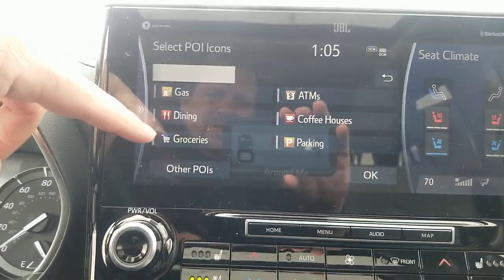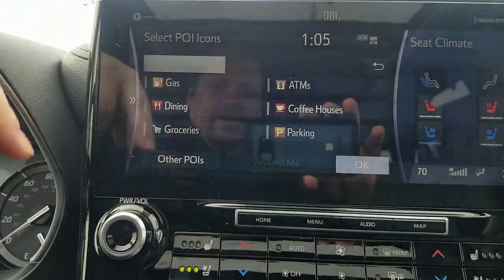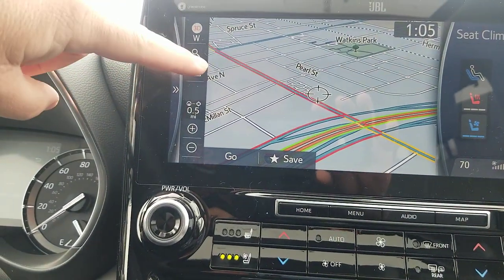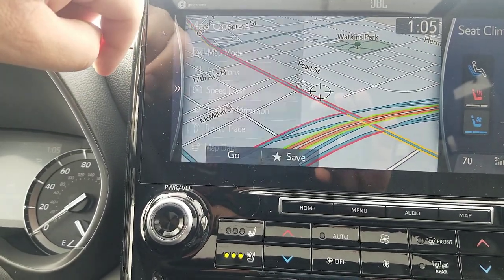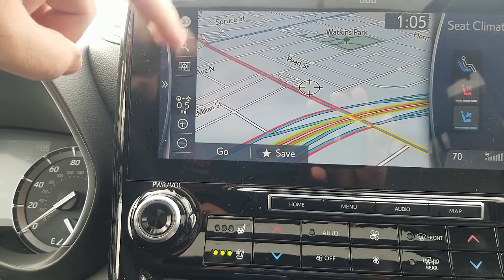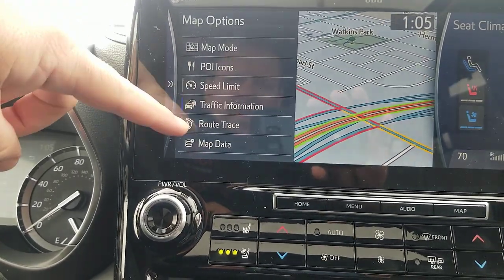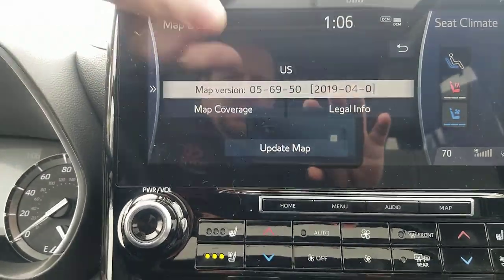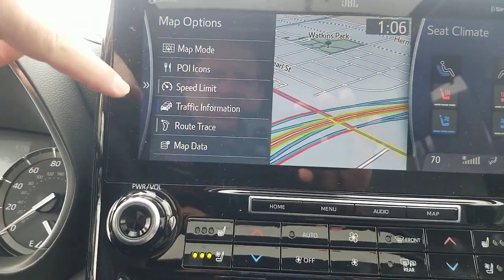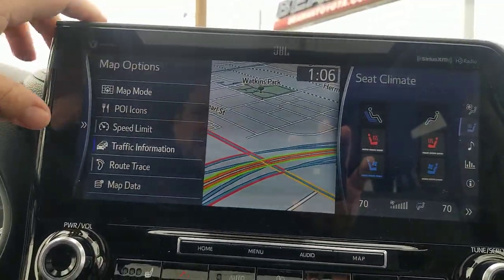All right, so I wanted to show you here too. You can do ATMs, coffee houses, anything like that, your other POIs. Come back over here, show you can broadcast your speed limit here, so it'll actually show you your speed limit on the map for you. And come back here, traffic information, route trace, map data. So now it'll show what the map is. So just like I said, you can flip it one side to the other again. It'll always keep your up there.